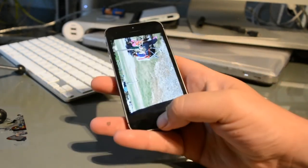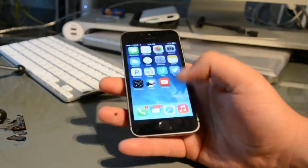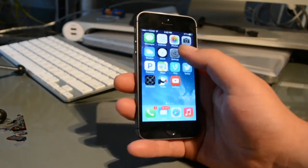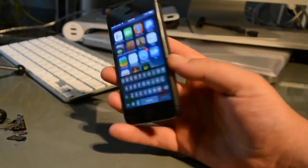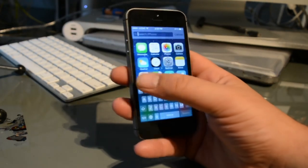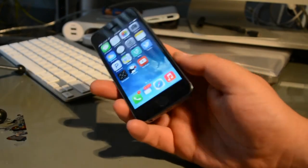So that's about it with the camera. Overall, browsing speeds, notification center, iOS 7 looks completely different. It's supposed to perform well for the new iPhone 5S, and it's not a bad phone. I don't know if I would necessarily update, knowing how it acts now.